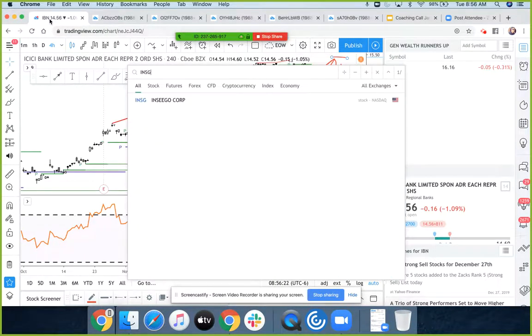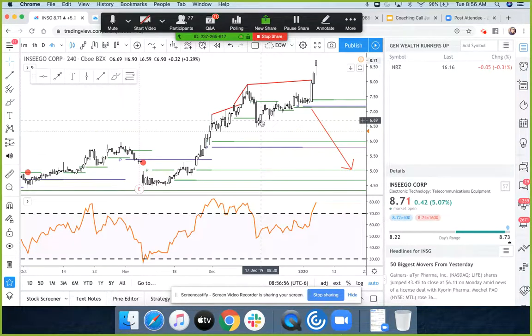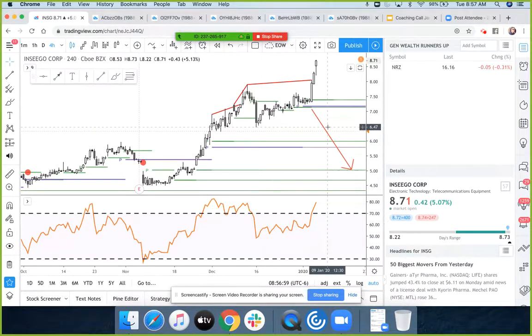INSG. Well, that trade's in the garbage can. Yeah, that trade's definitely in the garbage can. Yeah, that went up instead of down. So 100% done. Like no patience at all with that. I think this is the one we talked about, shorting. 0.0% patience with anything that does anything like that.